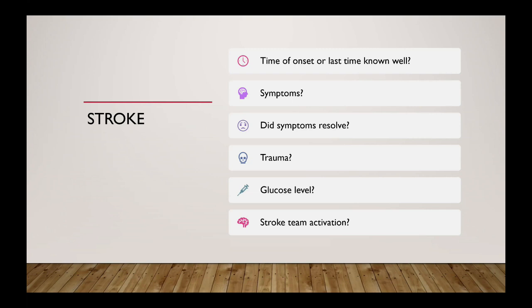Patient's glucose level, super, super important. It should be obtained as part of our normal care, and is important to document because patients who are hypoglycemic may exhibit stroke-like symptoms. Has the stroke team been activated? You need to document exactly what time you called.